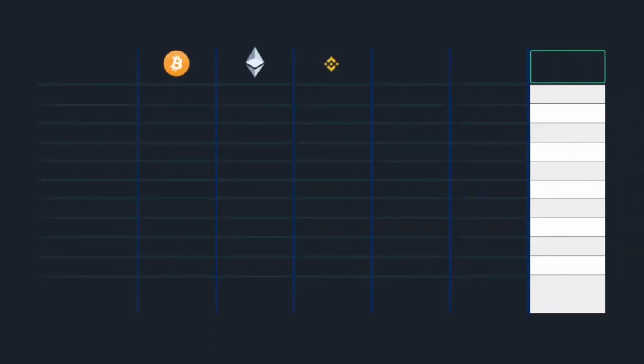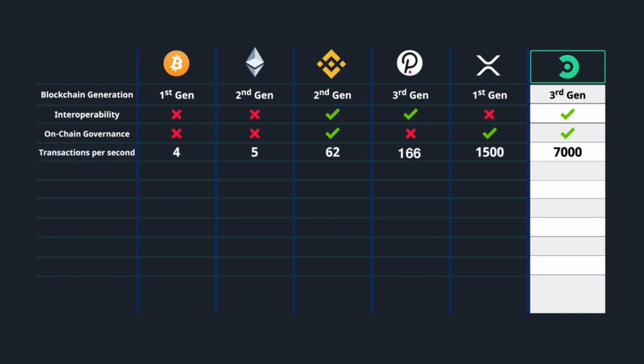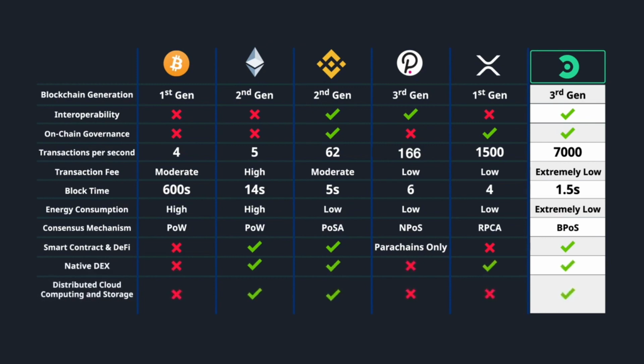Now, let's compare Coreum with the existing popular blockchains. Blockchain generation, interoperability, on-chain governance, transactions per second, transaction fee, block time, energy consumption, consensus mechanism, smart contract and DeFi, native DEX, distributed cloud computing and storage.